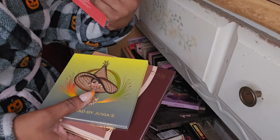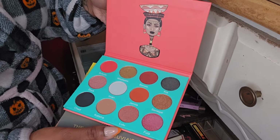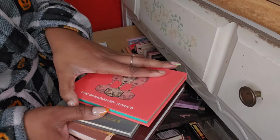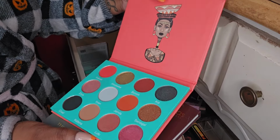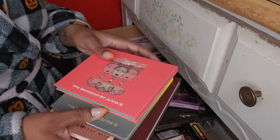Then we have the Saharian palette. I don't really reach for this. Oh, it's like brand new. I don't know if I picked this up or if it came in like a box. I don't really reach for this one, but I'm gonna keep it.